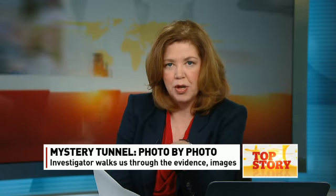Okay, so you could see the Toronto Police Service releasing several photos from inside the tunnel today in a bid to get more information from the public. Joining me now to go through those pictures is Wretham. He is a former Toronto police investigator.